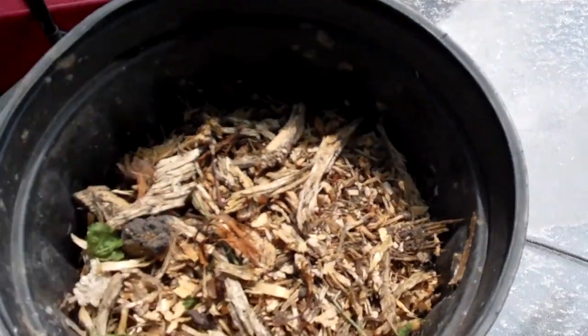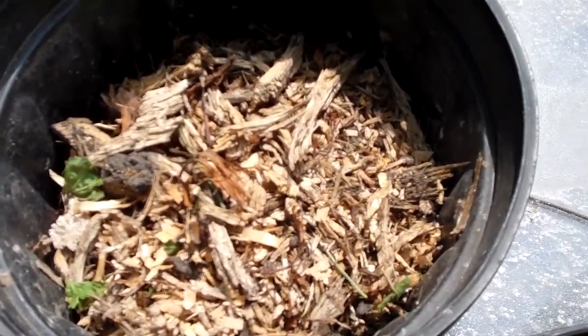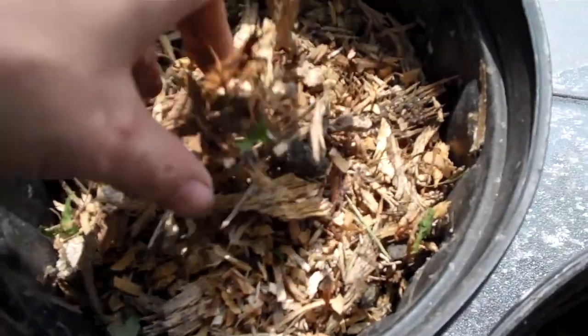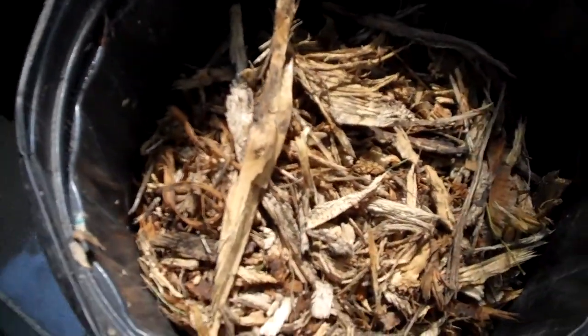Very important for plants, especially if you're not able to water all the time and every day, because the more water can be stored up in the soil, the better. And wood chips definitely do this very, very well. So I'm rinsing out these pots one by one, and here's the first one, and I'm going to put these wood chips in here.